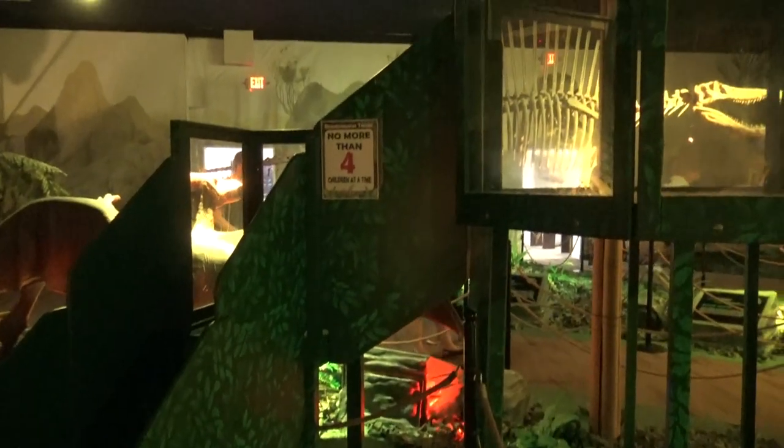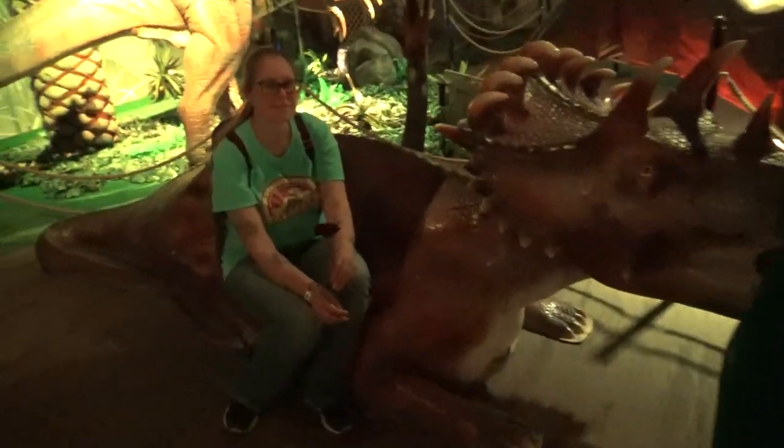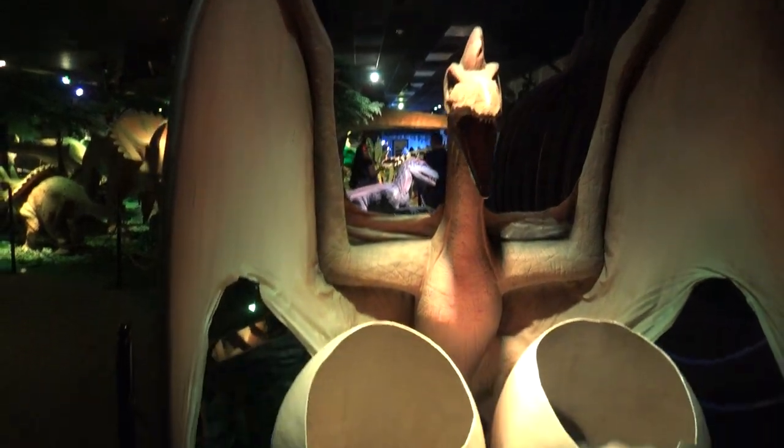For the youngins, they have the Brontosaurus Tower that has telescopes for the kids to look at all the dinosaurs. And for the adults, there's a dinosaur bench to take a break on. You can hang out with this giant pterosaur.